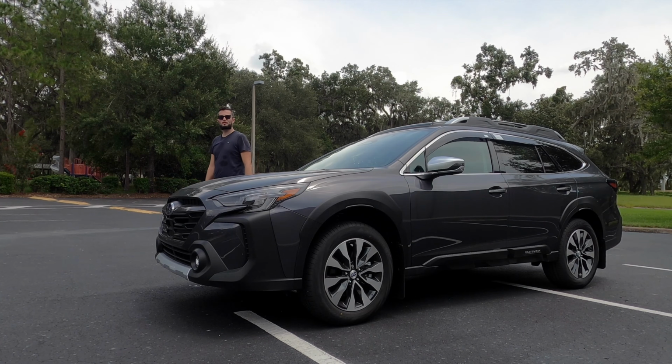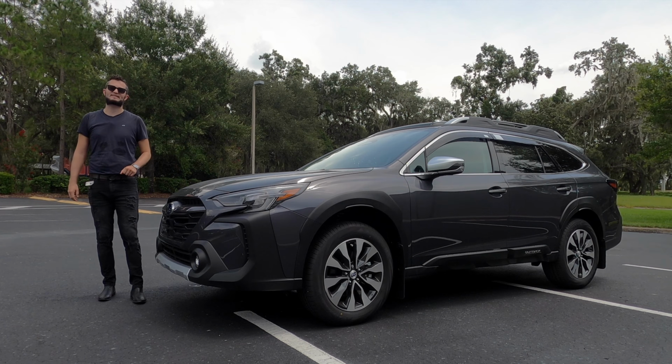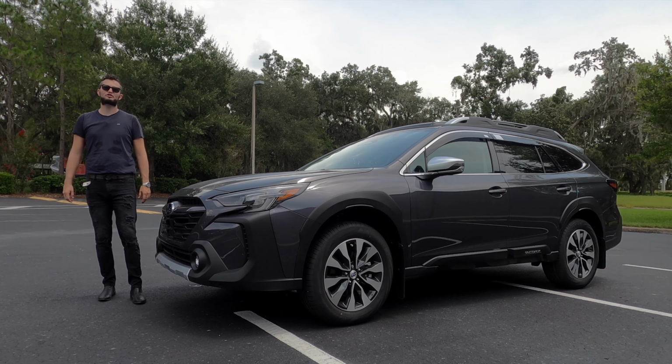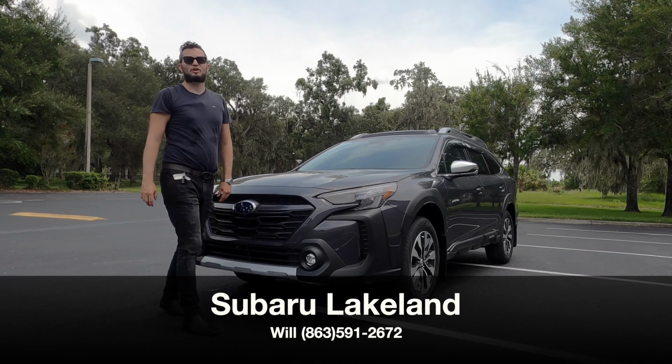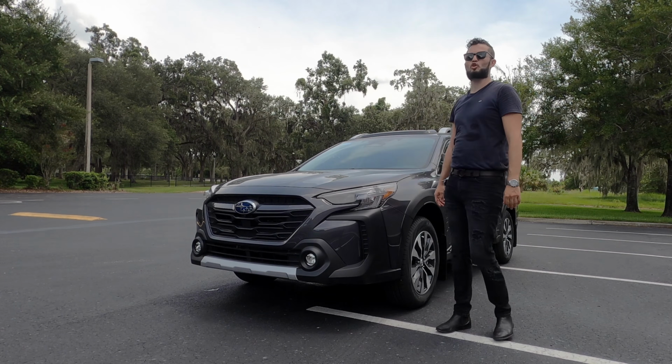Here is a 2024 Subaru Outback Touring in magnetic gray metallic over black leather. The Touring is going to have a smaller engine option, whereas the Touring XT will get the more powerful turbocharge. I'm Anthony from Hawkeye Rides, and 8.7 inches is going to be standard ground clearance with symmetrical all-wheel drive.